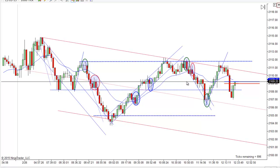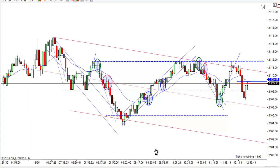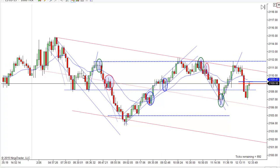Maybe only 1, 2, 3, 4 solid setups. There's a couple more aggressive ones that if you really understand price action, you understand what's going on, you probably want to try to enter them. And it would have been tempting to enter here. The only reason I don't like entering here is because of the overshoot on this side.